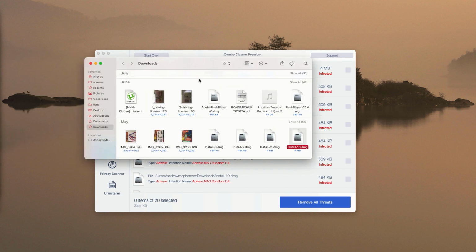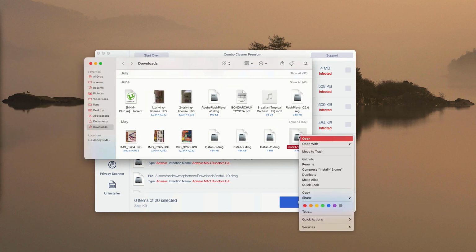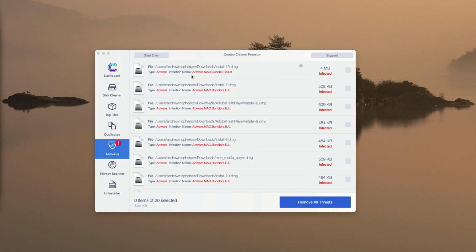This will show you the location of the threat in your Finder. You may right-click on it and move it to the trash. And you may do the same thing with all other threats or consider upgrading to the premium version to remove these threats altogether and automatically. And of course, the premium version will protect your Mac computer from all subsequent threat and malware attacks.